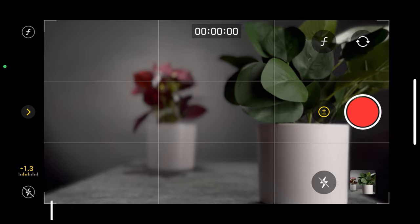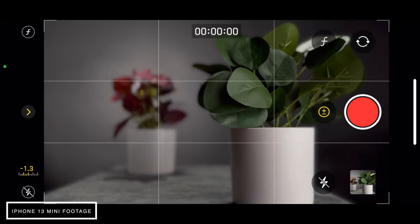So now I want to throw the iPhone 13 footage on here. So same exact setup, same exact settings. I'm going to go ahead and first focus on the first plant in the foreground.